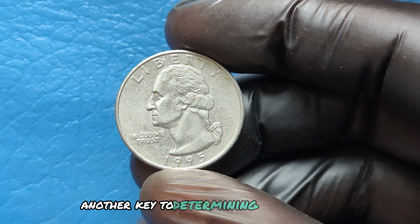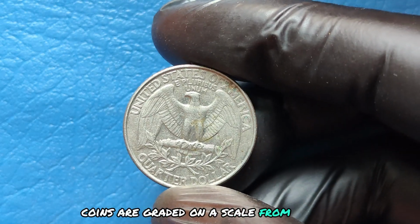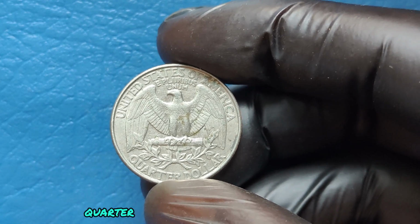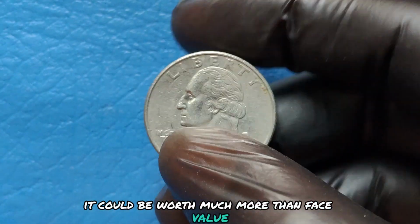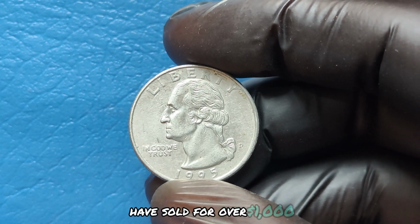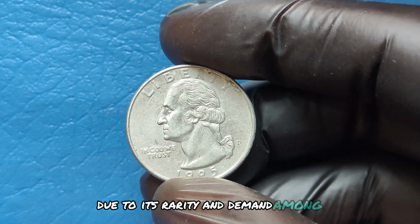Another key to determining the value of your 1995 D quarter is its condition. Coins are graded on a scale from 1 to 70, with 70 being a perfect, uncirculated coin. If you have a 1995 D quarter that's in near-perfect condition, it could be worth much more than face value. Some 1995 D quarters that have been graded MS-67 or higher have sold for over $1,000. And rumor has it that an MS-70 specimen could fetch millions due to its rarity and demand among collectors.